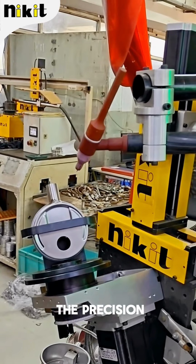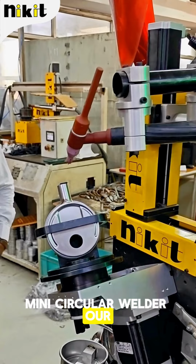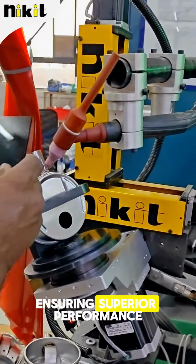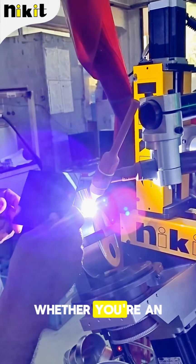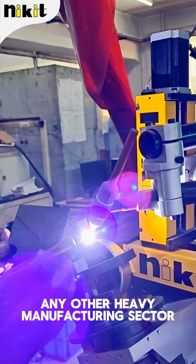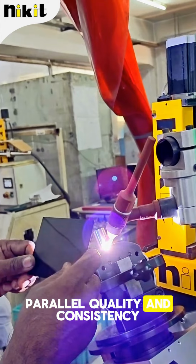Today, we're showcasing the precision and efficiency of our state-of-the-art mini-circular welder. Our mini-circular welder is designed to meet the exacting standards of the most demanding industries, ensuring superior performance in case and socket welding applications. Whether you're in aerospace, pharmaceuticals, semiconductors, automotive, oil and gas, or any other heavy manufacturing sector, our welder delivers unparalleled quality and consistency.